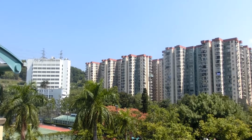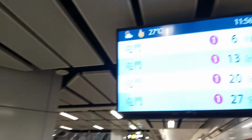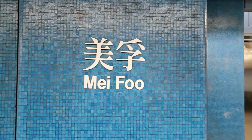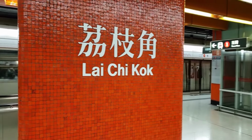and Kwai Chung. The Mei Foo Sun Chun Housing Estate, when it was built, was the largest private housing development in the world, housing more than 70,000 people. The station's original name was Lai Chi Kok during the planning stage, but upon its opening the station was called Lai Wan, short for Lai Chi Kok Bay, and was renamed to Mei Foo in 1985 when the Island Line opened. Next is the current Lai Chi Kok station.